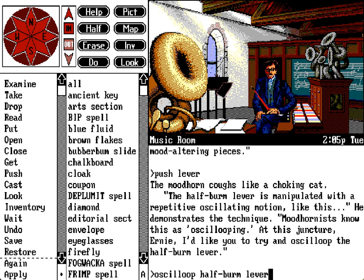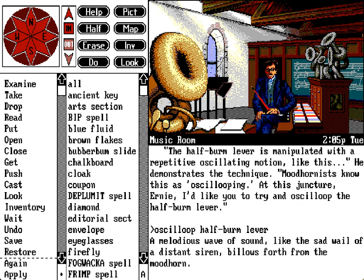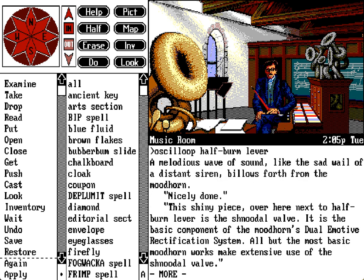I could probably just do lever, but... A melodious wave of sound, like the sad wail of a distant siren, billows forth from the moodhorn.